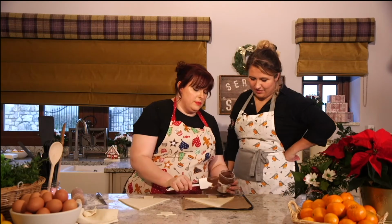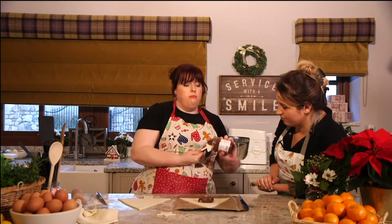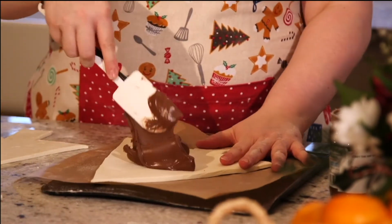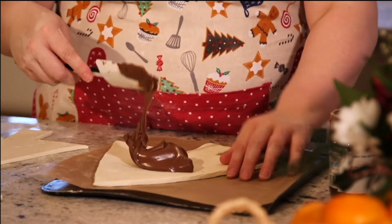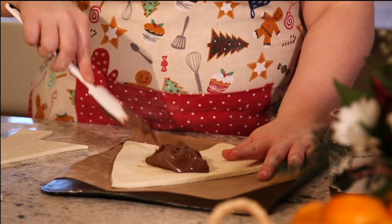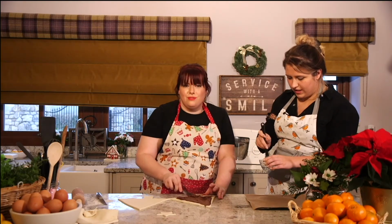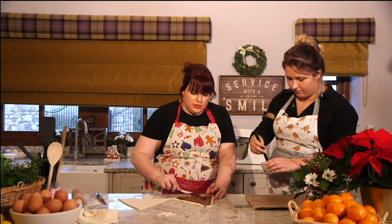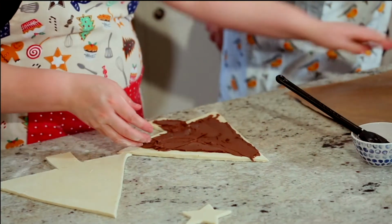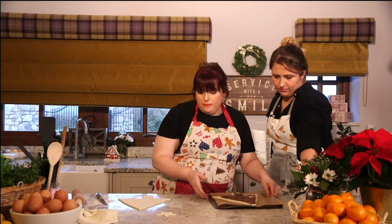I'm going to put this on this one. And we don't want to be stingy, but you don't want to overfill it and have it all pouring out either. Now this is the only bit that is a bit tricky. It doesn't spread that easily. Yeah, okay. But it's worth the effort. You want to try and keep the shape, but if it goes a little bit out of shape, it's fine. It'll look really pretty when we're finished. Looking beautiful. So we're going to pop it back on our biscuit sheet now. We finish spreading it.